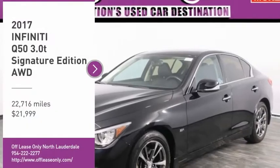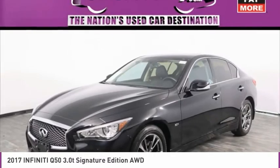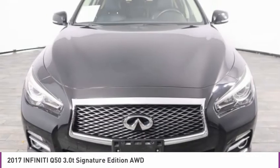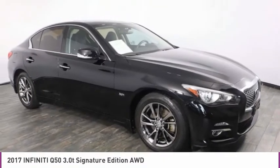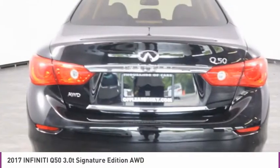Take a ride in the 2017 Infiniti Q50. Q50 has elevated design expression by breaking all the design rules. Along with the signature appearance, it also comes with power. The breathtaking performance of Infiniti's Q50 engine leaves nothing to be desired.